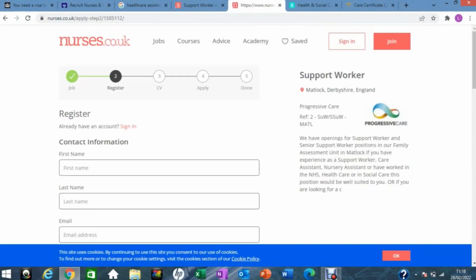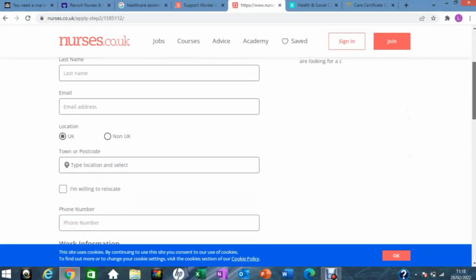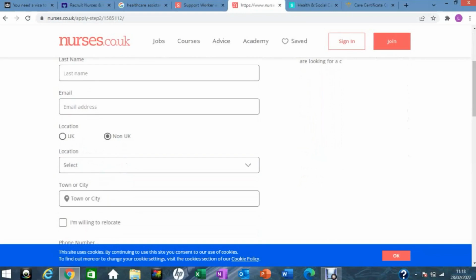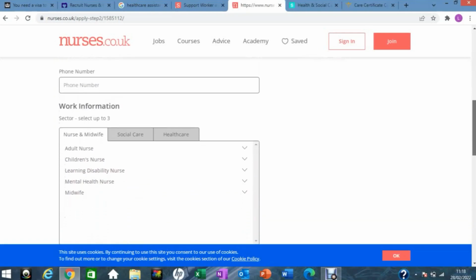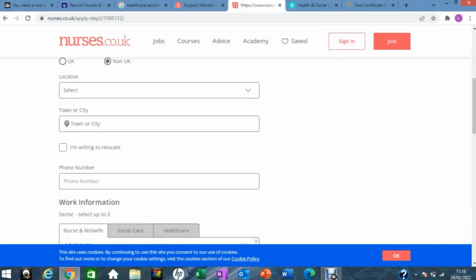So it's brought me to a new page. I can put in my name, my last name, my email address, and location. There's UK, and then I can say non-UK, and then I can select my location. Then I can tick I'm willing to relocate, just so that they know that I am willing to come to the UK and work. Yes, you would tick that you're willing to relocate, and then put in your phone number, work information, social care.